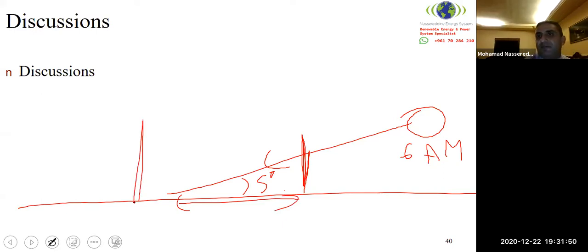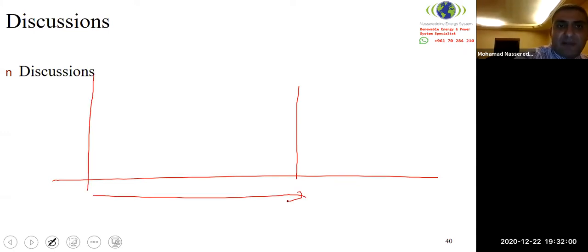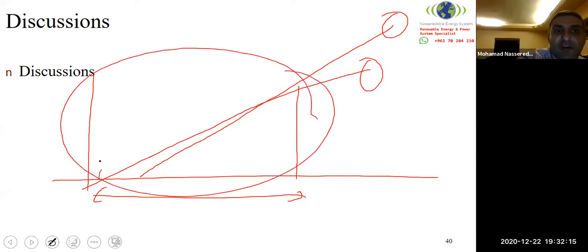Away from it. So I need to make sure that this is my solar panel. That's the first one. That's the second one. This distance depends on the sun location. Now this, I can use this. So now this will work on an earlier system. So depending on what time I want a full capacity, I want zero overlap.